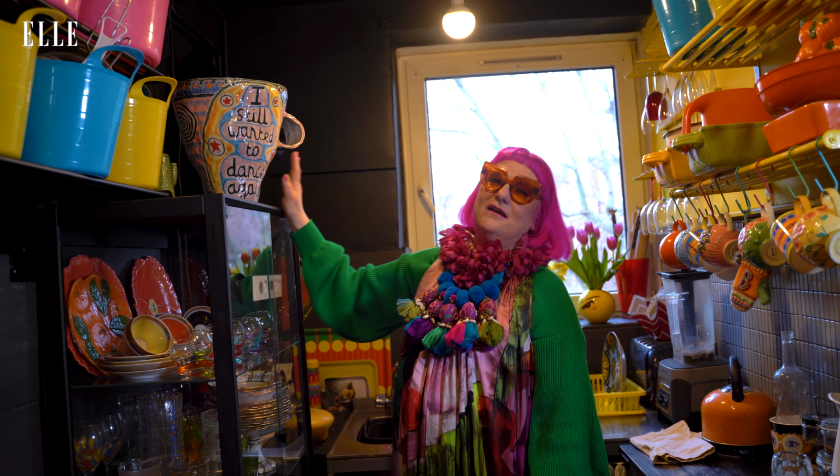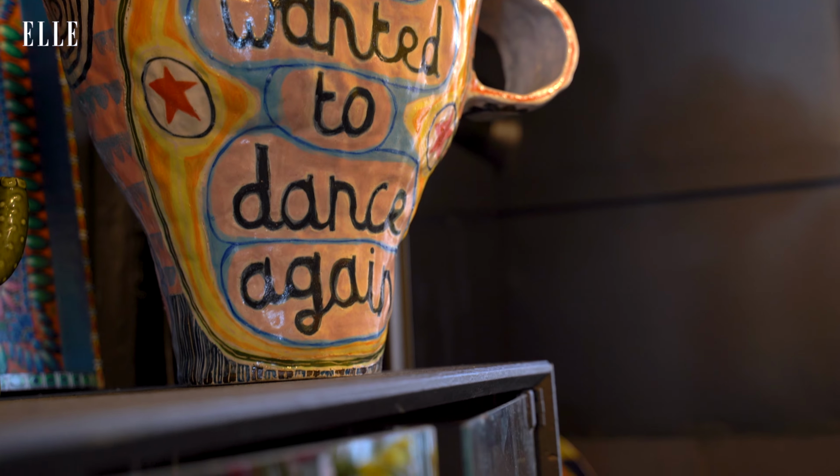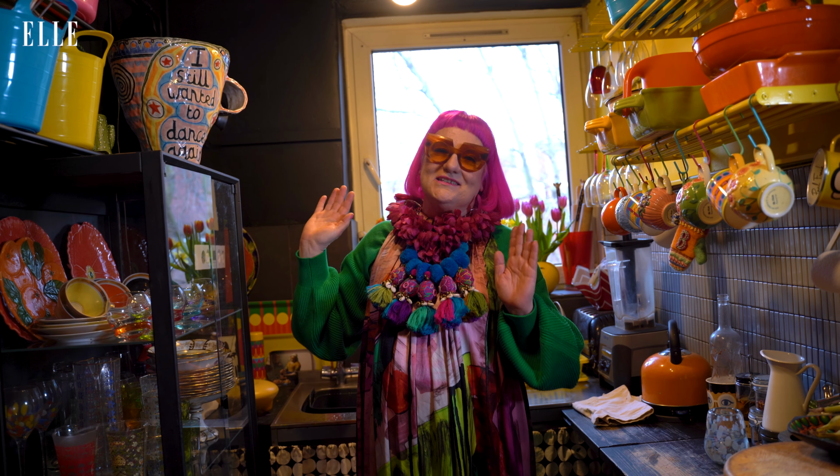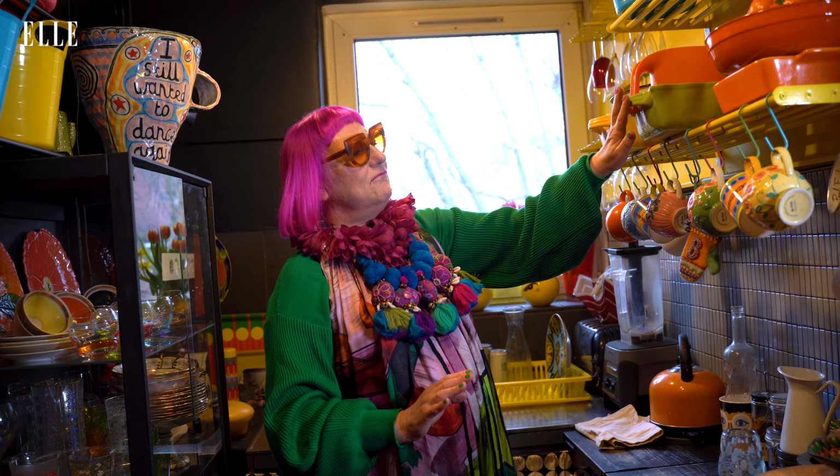This, another beautiful pot. I mean, wow, you know, I just loved that. I just had to get that from Murray's. My lovely rice pots made by Rice.